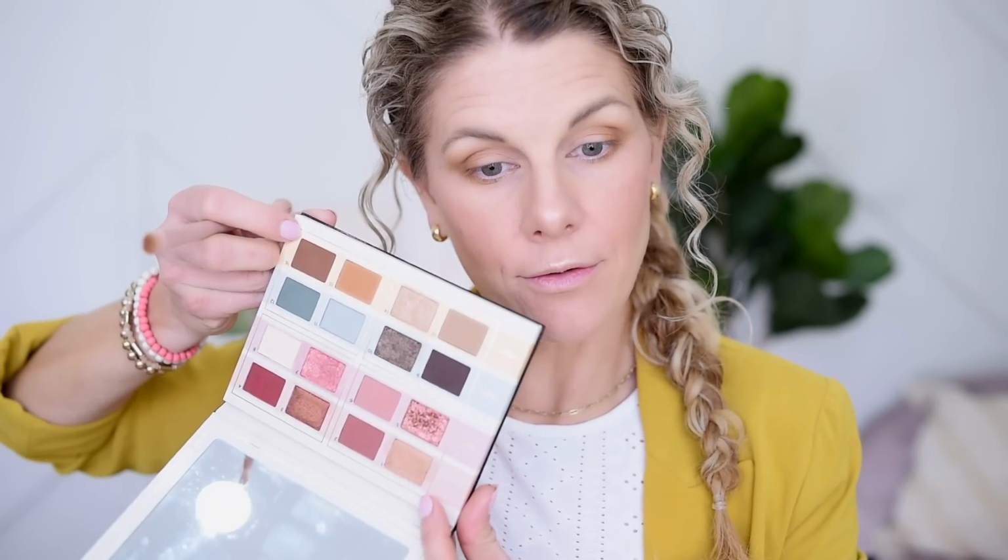Not my daughter, but okay, we're gonna move on to this dark brown right here, the warm dark brown in the corner. On that same small flat brush from Persona, we're just gonna use this as kind of a liner. Let's go under the lower lash line with this a little bit.